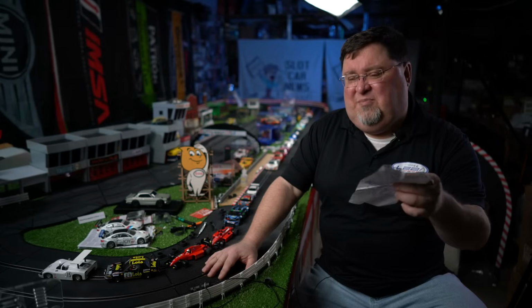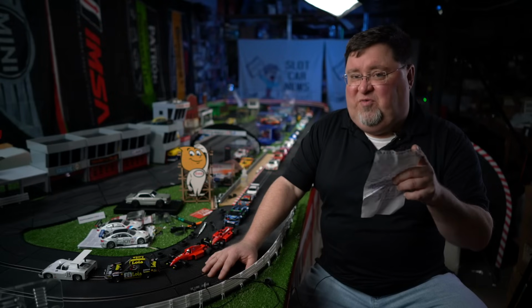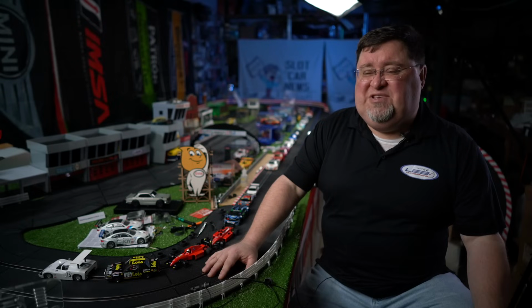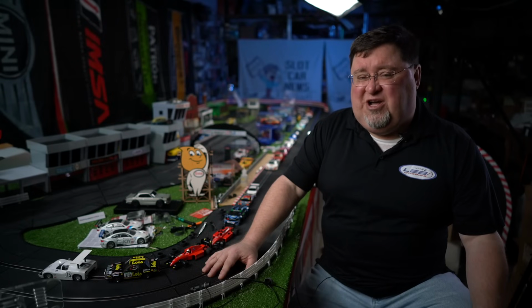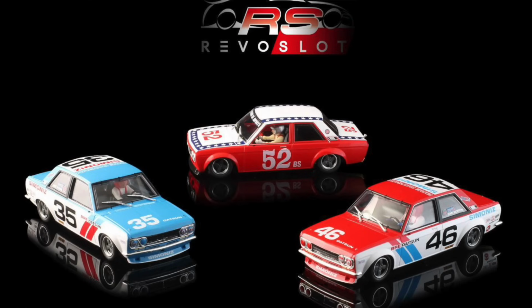Those are coming probably in the fairly short term. I'm not sure, but hopefully soon. What they are showing now, though, is first photos. Thank you, Giacomo, for posting these. First photos of the 510.